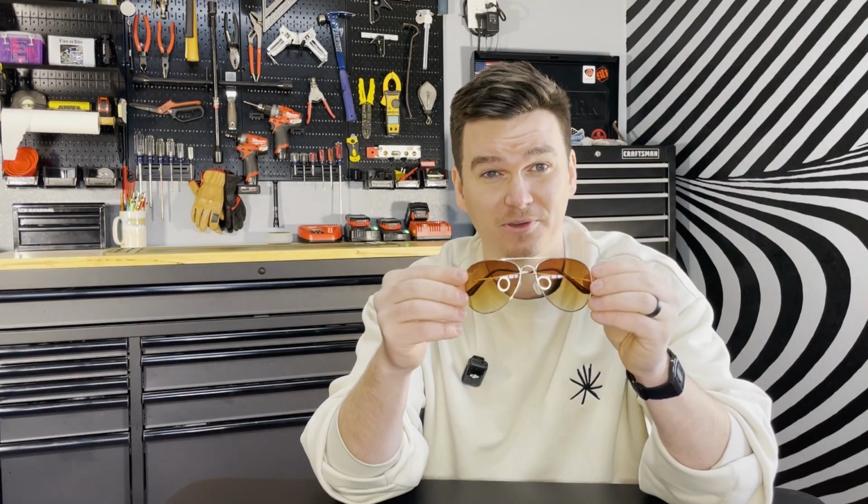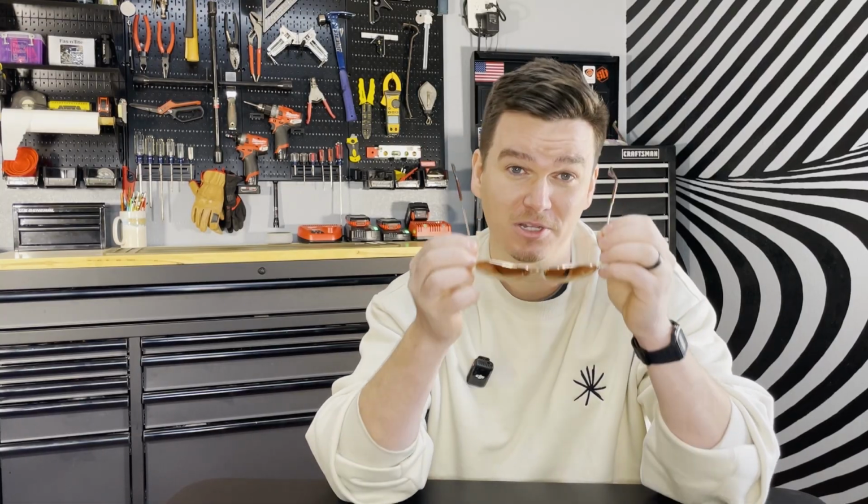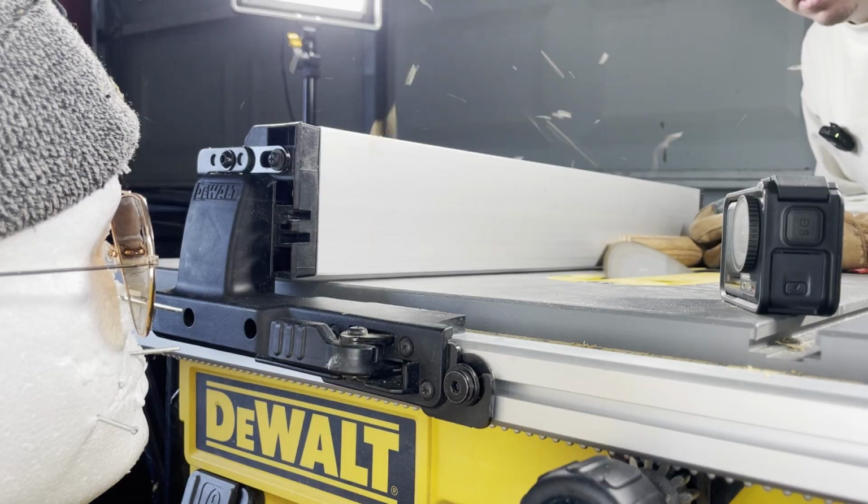Just for kicks, we're throwing in some gas station sunglasses. If you're a guy like me, sometimes these are all you have laying around. You put them on instead of your safety glasses. Certainly makes you look a little cooler, but is it really gonna protect your eyes?